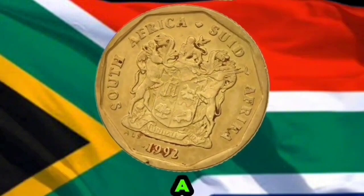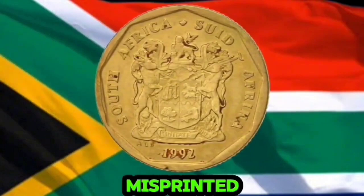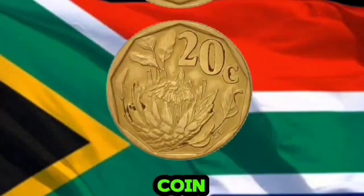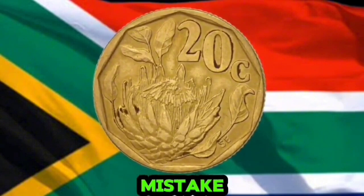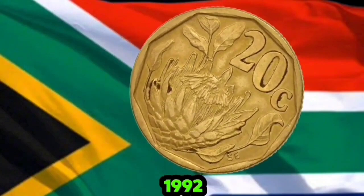Error coins are typically graded by numismatists, experts who assess their authenticity, condition, and rarity. A coin with the right error in pristine condition could be worth a lot more than its face value. Now, $4 million might sound like an exaggeration, but there have been cases where specific misprinted coins have sold for astronomical amounts. Take, for instance, a famous 20-cent error coin that recently sold at auction for millions. This shows us that even a small minting mistake can lead to a huge payday. But of course, these types of error coins don't come around every day.